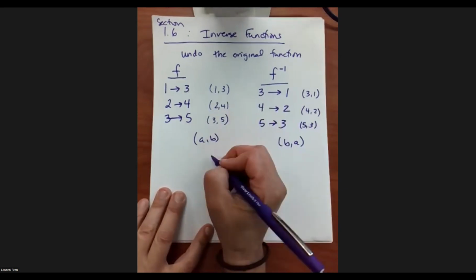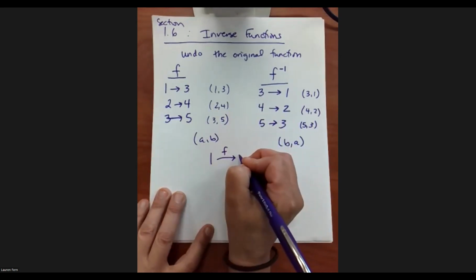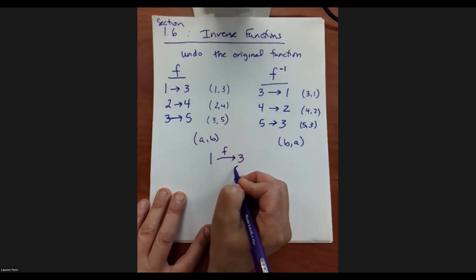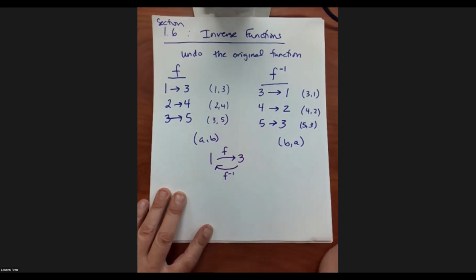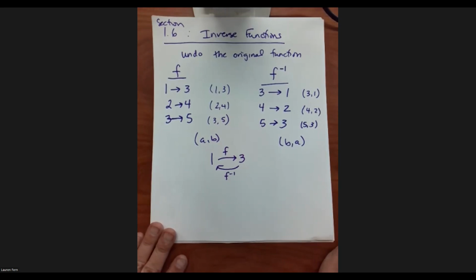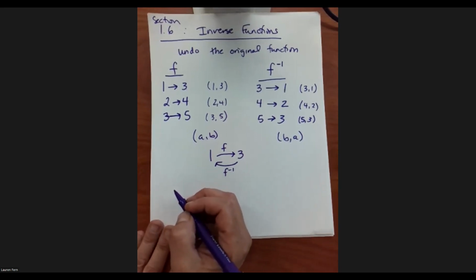So using this up here, if I take 1 and plug that into my function f, 3 is going to come out. And notice my inverse takes 3 back to 1. You with me this far? Just want to get back to where we started. Like not a real life thing.